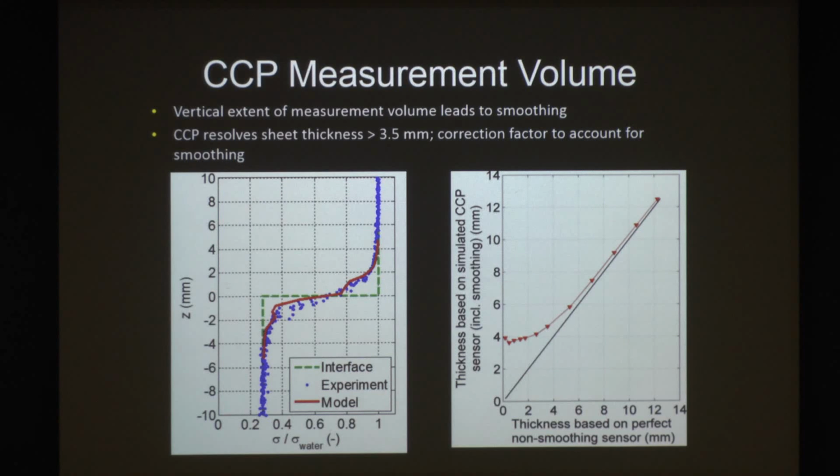So we had to come up with a way to check this, and we went back to our finite differences model. And what we did is we said, let's look at the model for a perfect interface. That's the green line. So essentially what I showed you when there was no shear on a bed. What does the experiment tell us? And the experiment was taking our sensor, putting it into a packed bed, and moving it up at about 0.1 millimeter increments and taking measurements. And what does the model tell us?